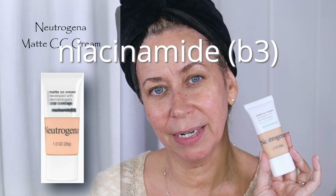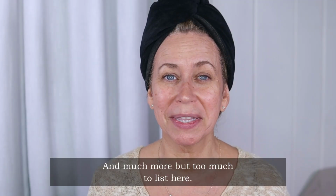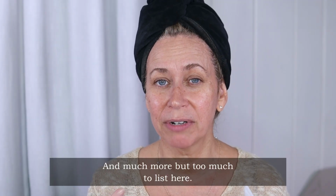I did. I got this at Target. This is Neutrogena Matte CC Cream. Developed with dermatologists, clear coverage. This has niacinamide in it, B3, which is the new thing in skincare. Of course, it helps with everything else, wrinkles, fine lines, etc. But I do find that it's in a lot of ingredients this year, like makeup and serums.